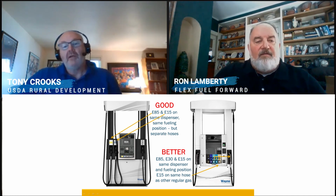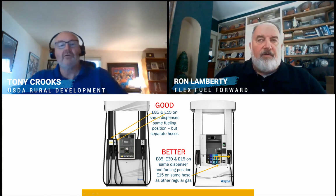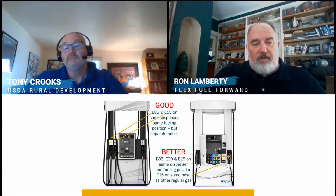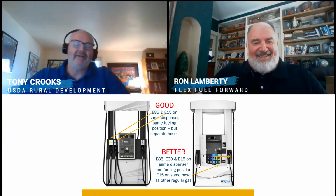But if it's on a separate pump, that's less attractive than if it's on the same dispenser as the other standard fuels. Correct, in all points. I appreciate that. Just as a rule of thumb, and it's mine, you don't have to claim any ownership of this, but I don't think it's possible to misfuel by using more ethanol. I think it's always correct to use more ethanol. So. You must be right. You must be right.